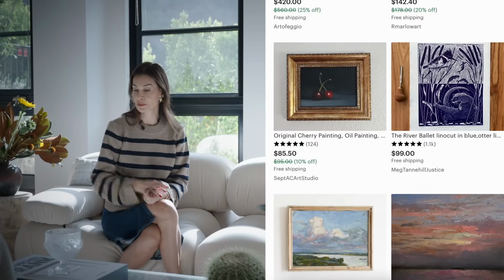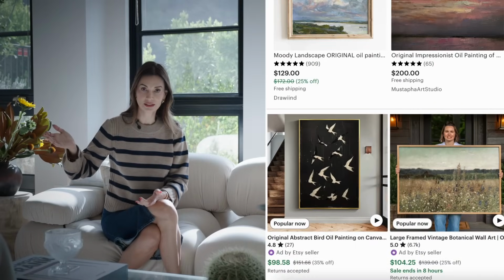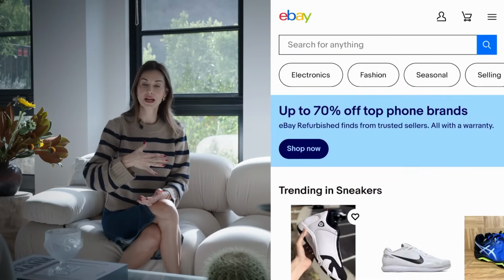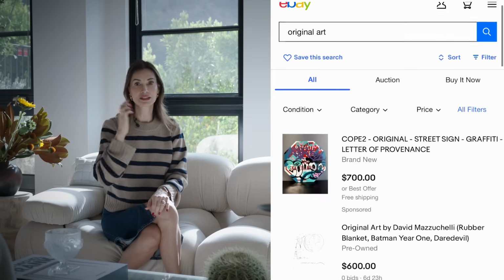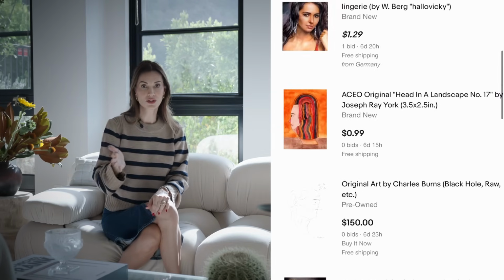Also, remember, there are a lot of students who like to sell their art online because they need money, and some of them end up being very famous artists. So there's no reason why going on eBay and typing original art as one of your keywords isn't going to help you source good art. So you can certainly do that, or you can create your own.